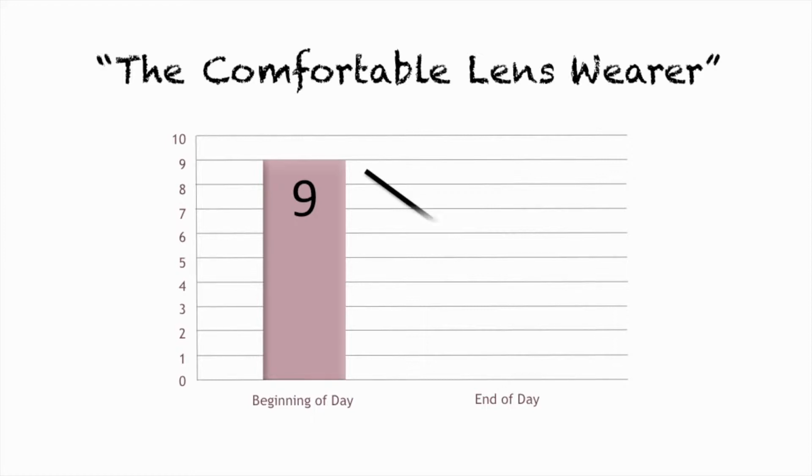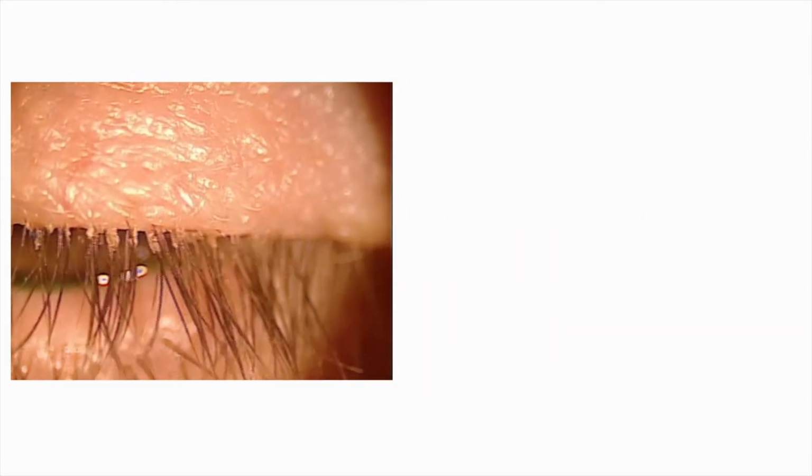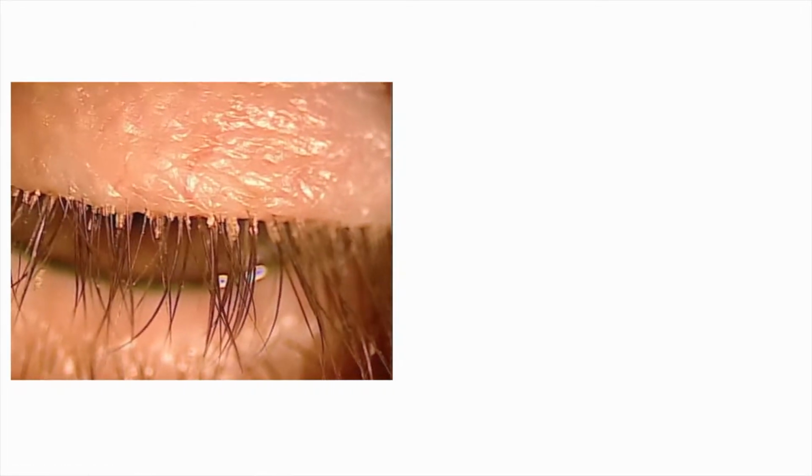What we oftentimes expose is a significant drop in comfort towards the end of the day, and certainly something that needs to be addressed in order to mitigate the chance of patients silently dropping out of lens wear. Just as important as the subjective questionnaire is also the anterior segment examination.